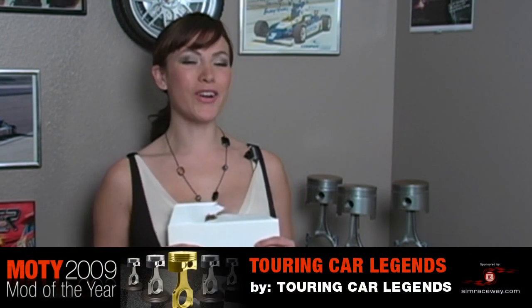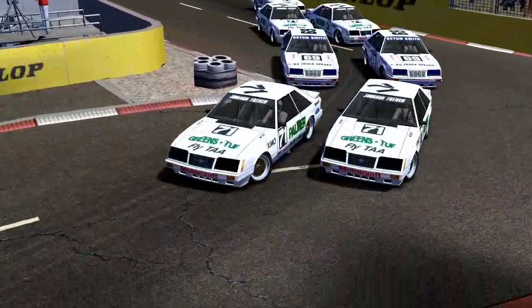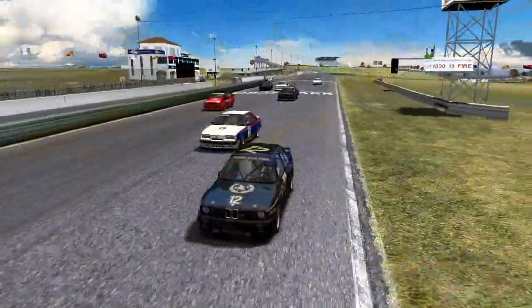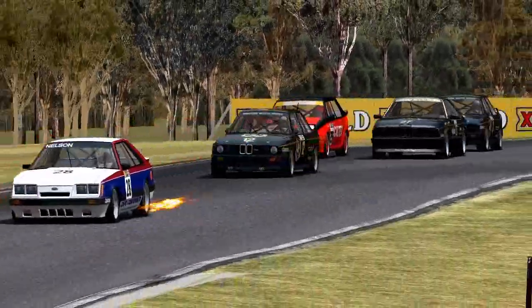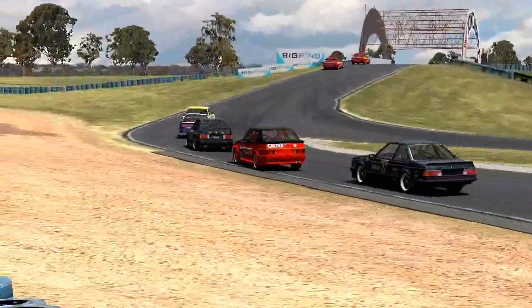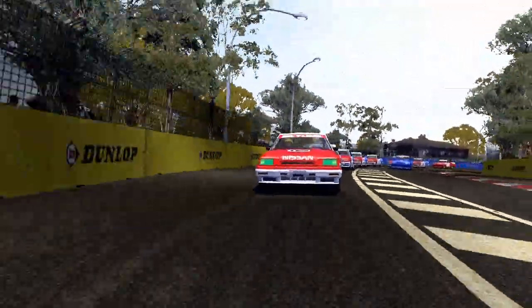Second runner-up in the Car of the Year category is the Touring Car Legends 1.1 by Touring Car Legends, coming in with 13% of the vote. Initially released in March of 2009, the Touring Car Legends, by the team with the same name, recreates some 1980s touring cars, Beamers, Volvos, and Fords to name a few. Credit goes to the following modders for this package: Skinning and Textures, Marcel, Wilson, Martin, Rick Piper, Rich Ward, Os Gollum, Prozac 32. Physics modeling by Peter Raymond, vehicle modeling by Martin, Ollie C, and Alex V.